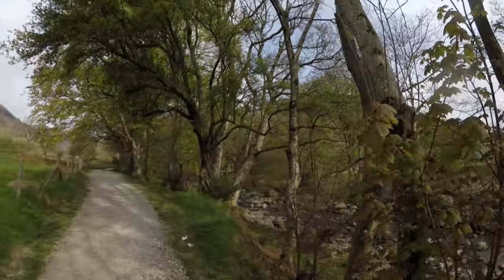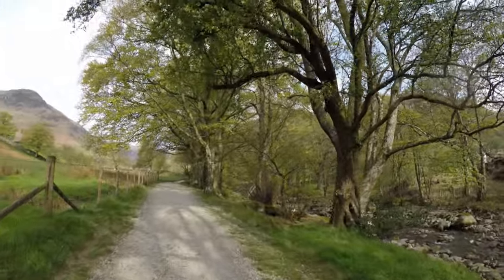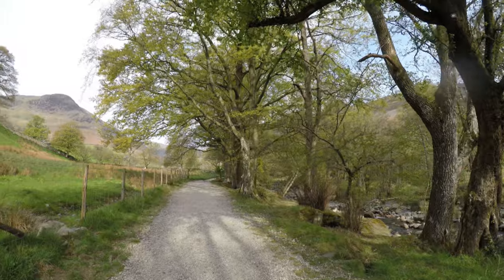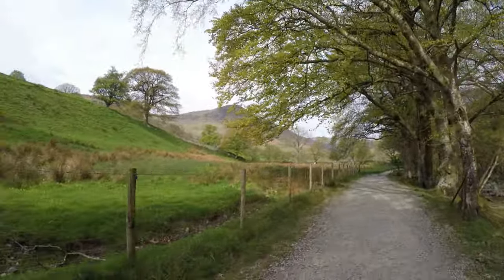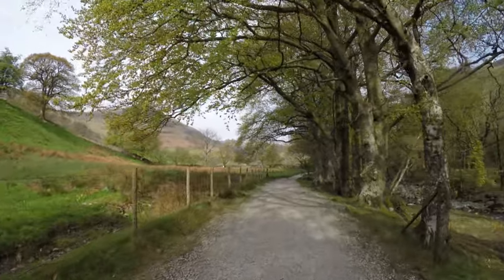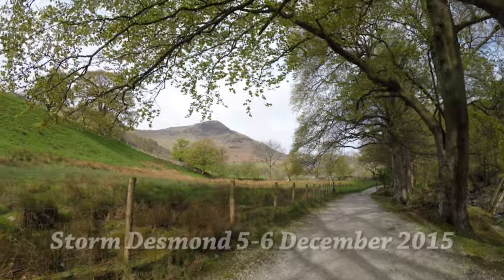Here we are, walking up the path towards Birkhouse Moor, Striding Edge, and then Helvellyn. Birkhouse Moor is just there, so we're going to go up the side of that and then just nip over it and bag it. Walking alongside the gill here, it was the cause of so much trouble in Storm Desmond.